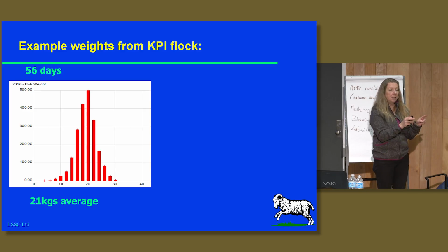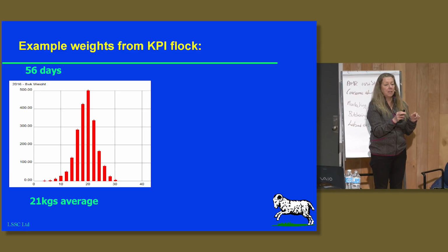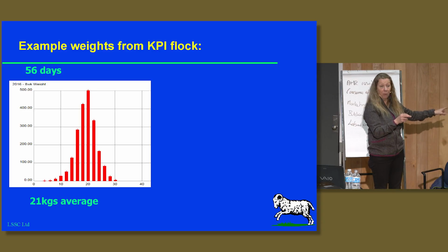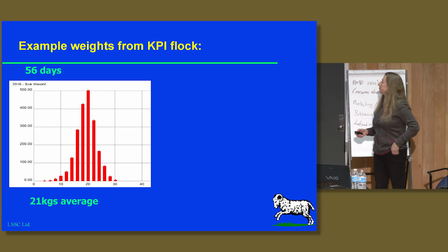And with your EID, or certainly with our EID, we can then drill down into it and say, right, okay, that's them. Who were their mothers? What body condition score were they in at lambing or maybe 6 months before? Were they lame? Whatever. And then you begin to think, this is what I need to do. This is the question I need to ask. This is what I need to put in place.